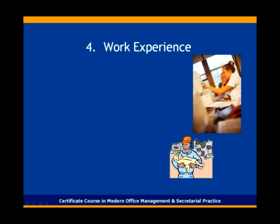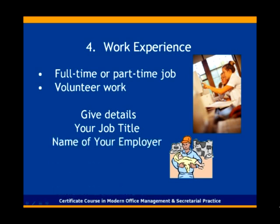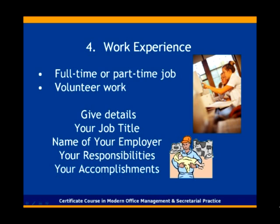Work experience. Write about any full-time or part-time job that you held. Even volunteer work is considered under work experience. You must give details about when you held the job, like the job title, the name of your employer, your responsibilities, and your accomplishments.